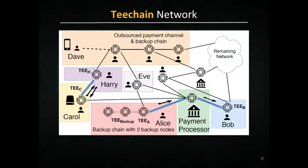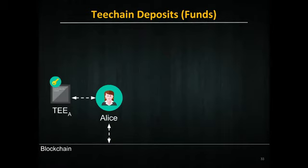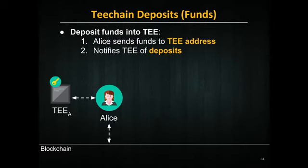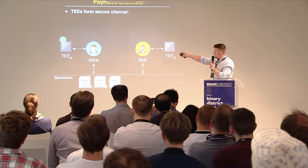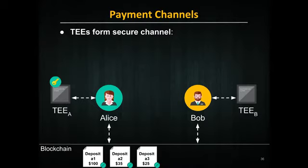So let's take a bit of a deep dive and see how Teechain operates. So we have a user here, Alice, with her own trusted execution environment and a connection to the blockchain. Now, if Alice wants to deposit funds into Teechain to begin making payments, she essentially creates deposits, which are basically just payments to an address which is owned exclusively by her trusted enclave. Now, what she'll do is forward those deposits onto the blockchain, and she'll notify her TEE of that.